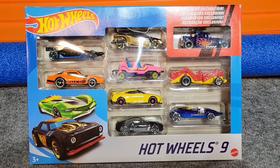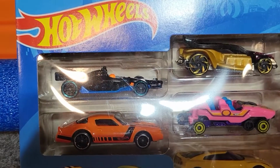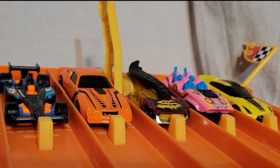For our next group, we're gonna take five of this nine pack out, run them. We've got an F1 up here, Camaro, Loopster. All right, we'll get them set for you. We're lined up with the first half of our nine pack.